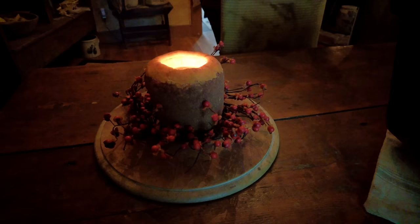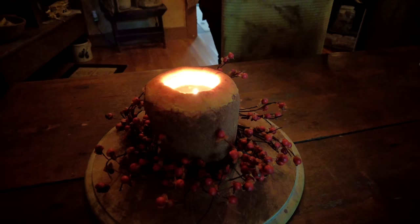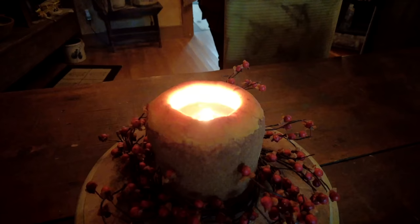I just got my first number of cases in 2 weeks ago and have been selling them like crazy. I sold two cases in 2 days. Oh my goodness, they're phenomenal because they're rolled, they're all hand done, they're rolled in fresh herbs and dries. They're 155 hours of burn time. They burn into a well, so there is no mess, and the scent is just awesome.